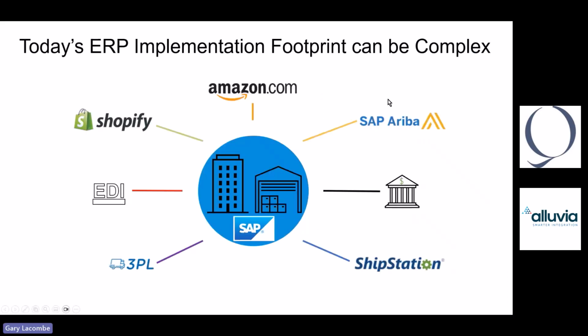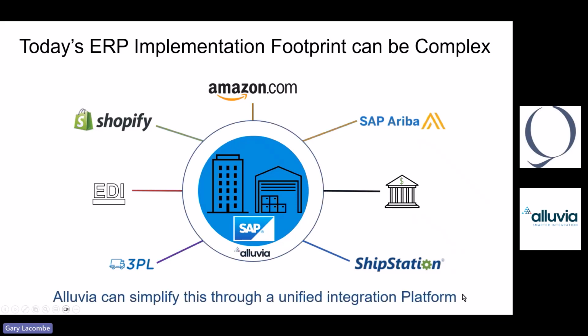So jumping right in, today's ERP implementations can be complicated or complex, with many solutions needing to speak to one another. So when you're integrating your ERP, many times it's mission critical to have these other applications integrated, including EDI. And with that, you have many different integration partners potentially helping to integrate these solutions back into SAP. But with Alluvia, what we do is we create a unified integration platform that allows all of these systems to communicate back to SAP through a single platform.